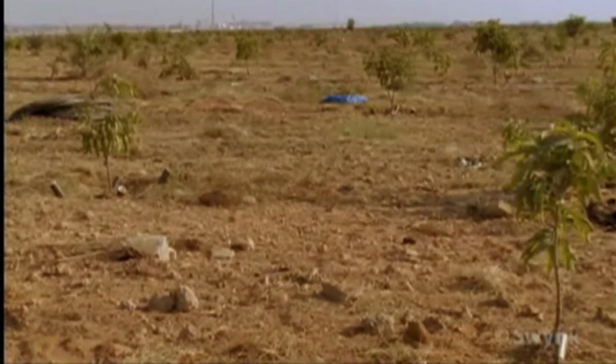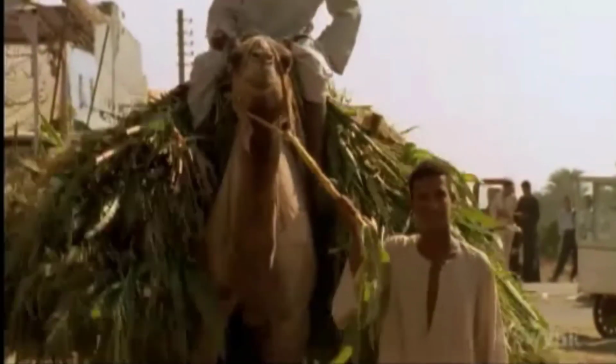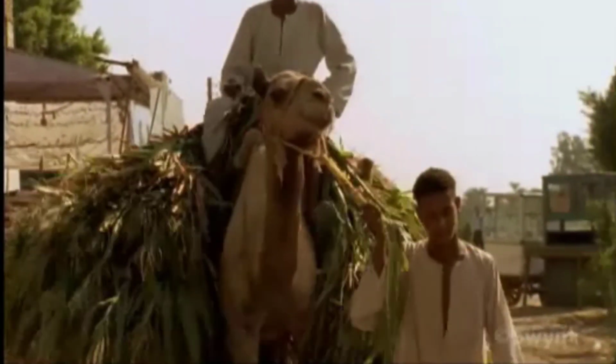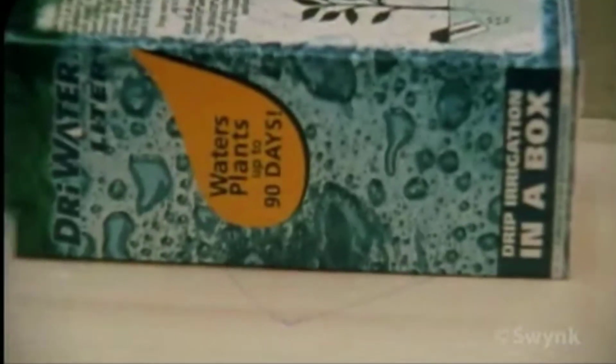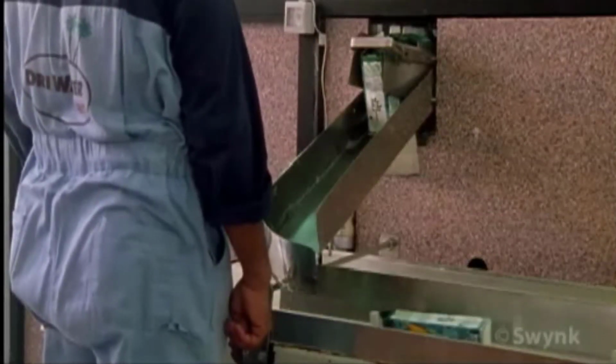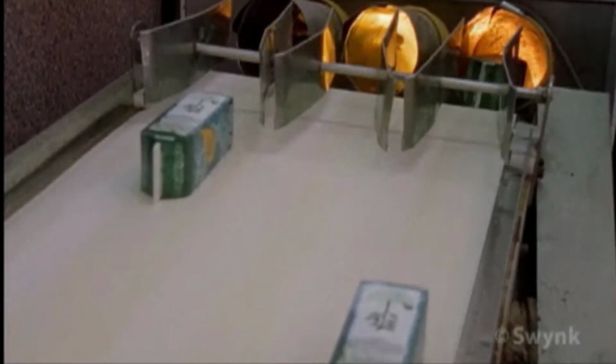Here in the Sahara, the future may spring from new and flourishing communities in a place where once only thirsty nomads roamed. Space-age technologies like Drywater and reverse osmosis suggest that there is hope in facing future water problems if these solutions are applied in the right context.